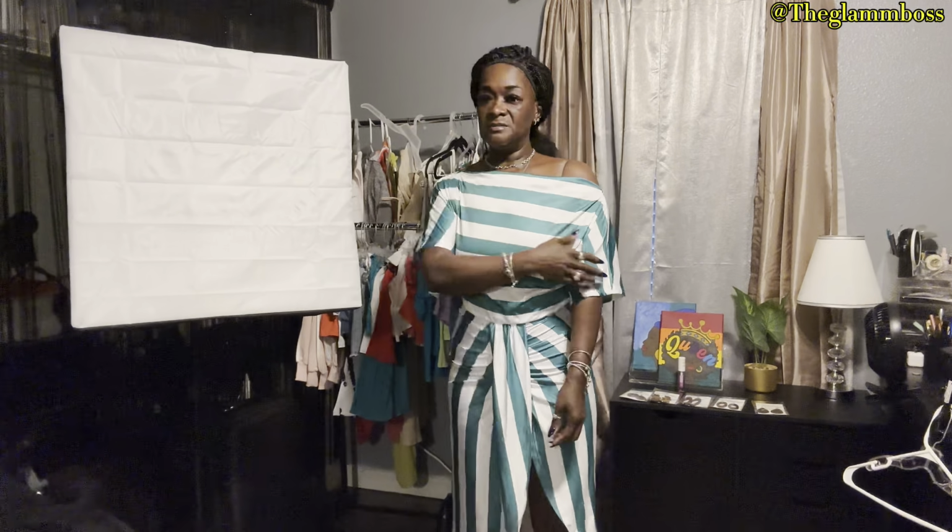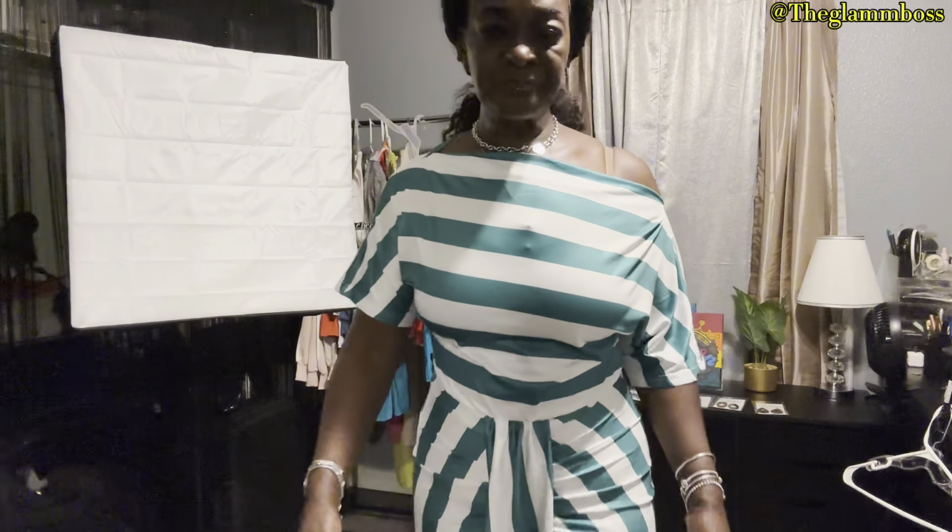Let me just stand back. It is an off-the-shoulder number as well. Not so much, but I can make it more if I want to. But I like how it gathers here and kind of, you know, it's forgiving to the fupa once again.